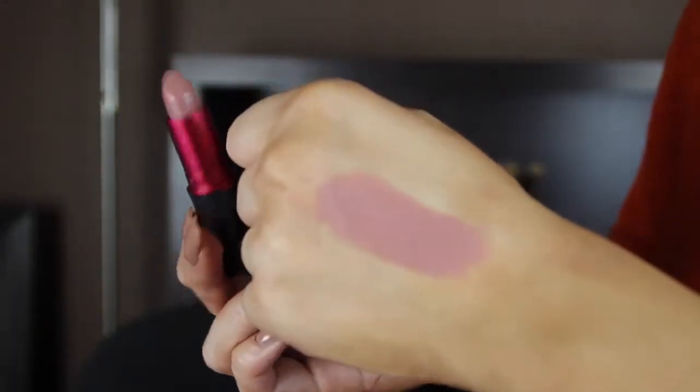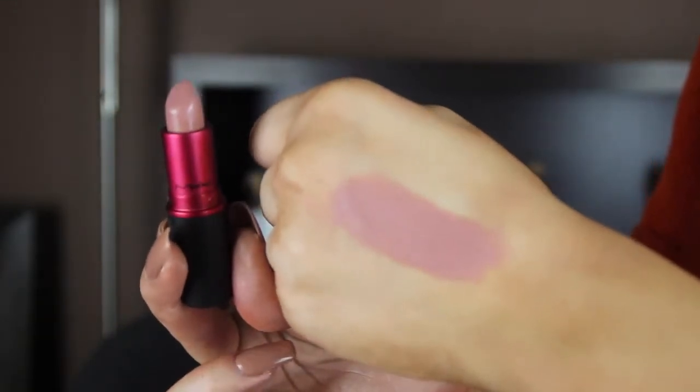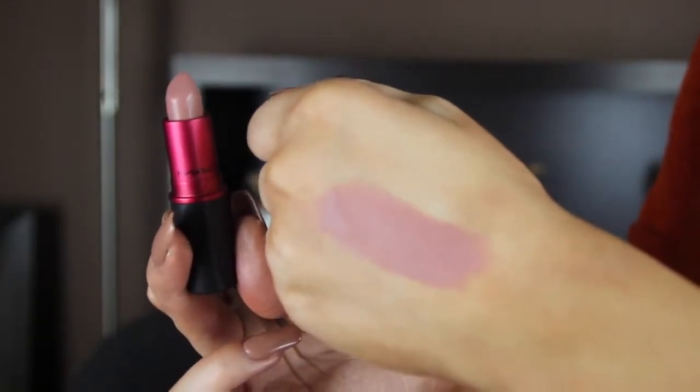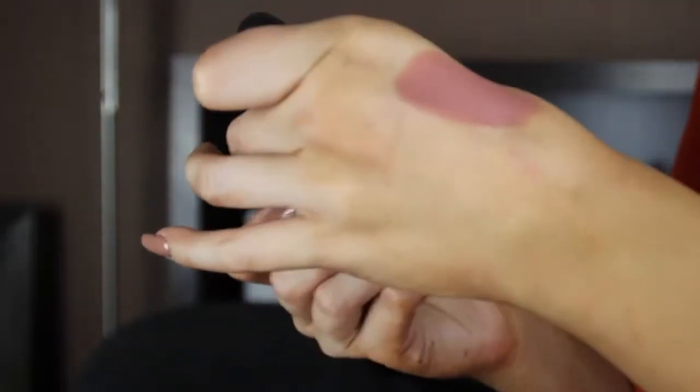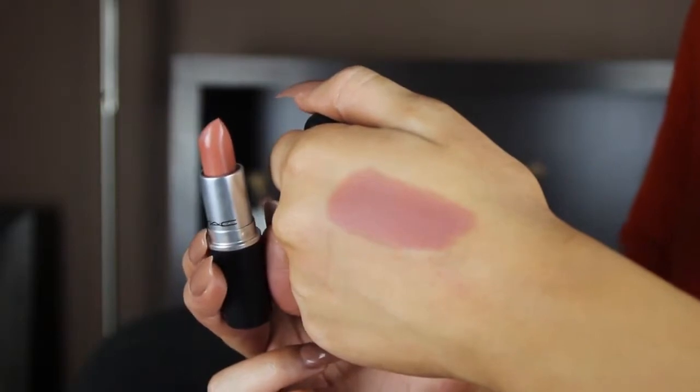Okay, next from MAC, I got two, what do you call these things? Lipsticks. So the first one I got here is a Viva Glam lipstick. This is Viva Glam II, so I think that means Viva Glam number 2. But yeah, it's the prettiest brownie, pinky, nudie color, and I wanted it so bad. And then the next one I got is the shade Velvet Teddy, which probably everyone's heard of. I hear about Velvet Teddy all the time. I'm pretty sure it's really popular.